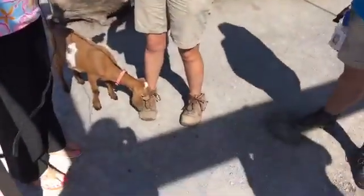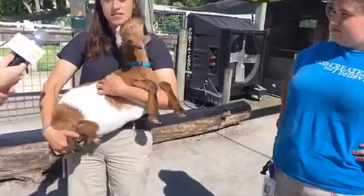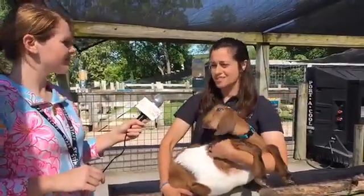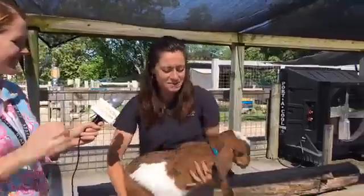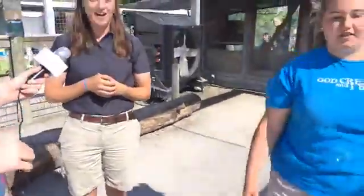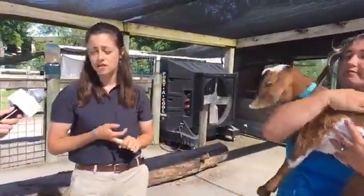Also, during the day, you might see these guys out going for walks on the trails. Not only is that good for them to learn how to walk on leashes, get out of the yards and explore new things, it's great for our guests too because it's a fun experience to see some goats just walking down the trails. This summer, since we're expecting very large crowds, we're trying to draw some more people outside. We are going to be doing animal encounters, both in the museum, in the gardens, and out here in the zoo.